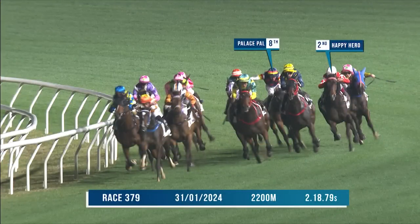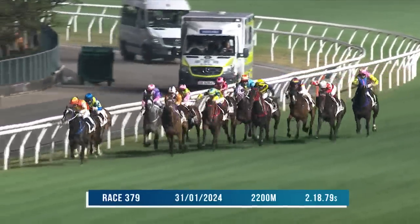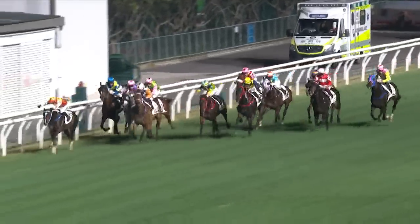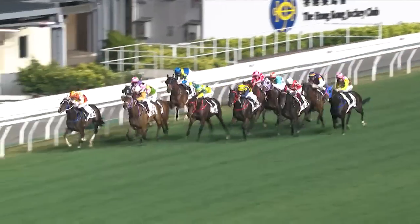Okay, and the last replay is over the 2,200 metres from last week. Now, this is an extended racing Class 4, this one. So the replay is from a Class 5 race, Happy Hero and Palace Pal. Yeah, look, the thing with Palace Pal was I thought this was his race, and he was a little bit disappointing in this. I'm going to put Happy Hero, though, in.